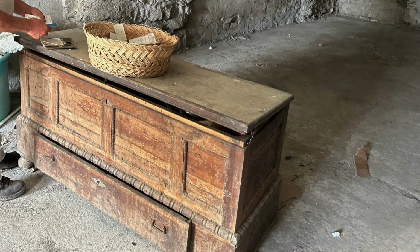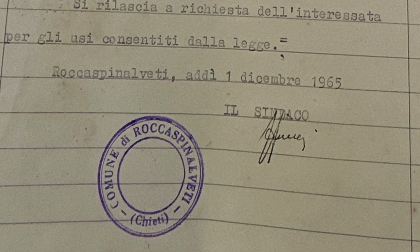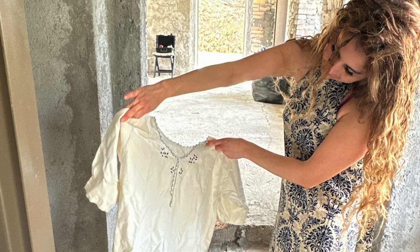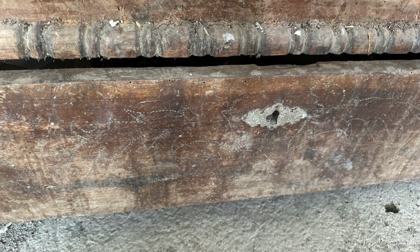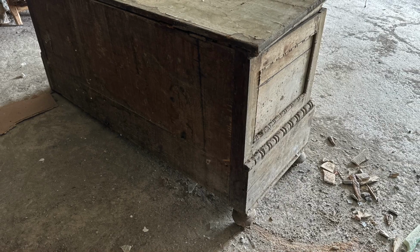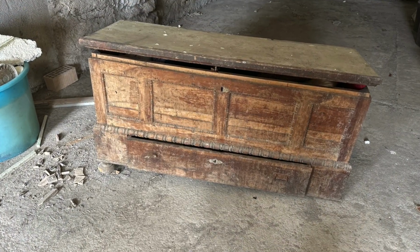So immediately after recording this video, I sent a message to a local friend in Roccaspinalveti, and within 10 minutes a family member of the previous owner arrived to examine the items that were in the chest. Luckily, he was able to retrieve important family keepsakes. Unfortunately, I also found out the chest had been examined for restoration purposes, but it was beyond repair. This one might be headed to the scrap heap or to be used as firewood. It was kind of sad to hear that news.